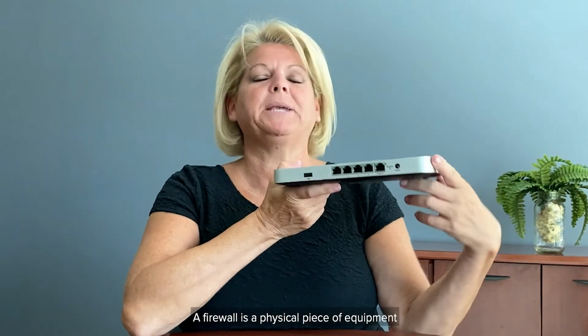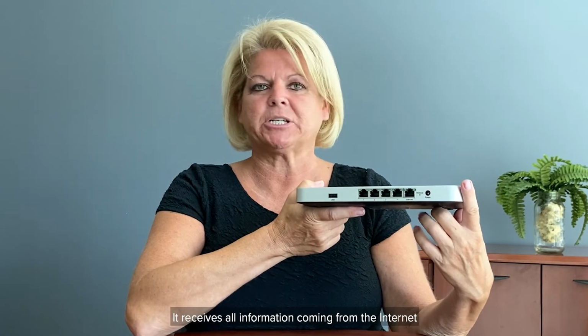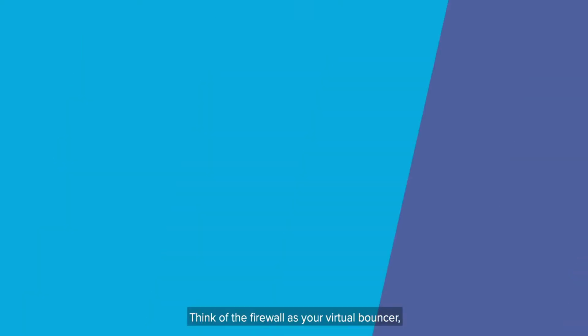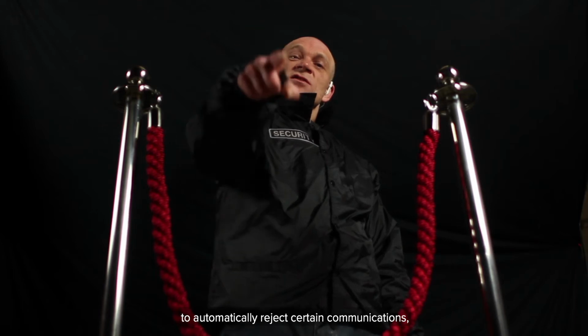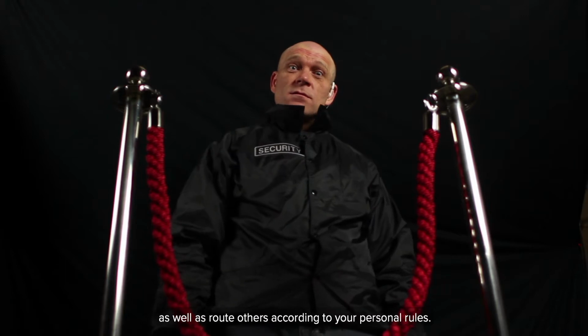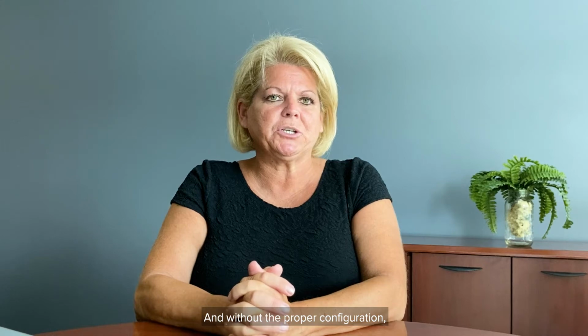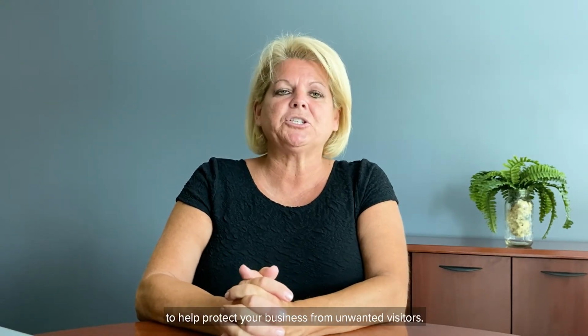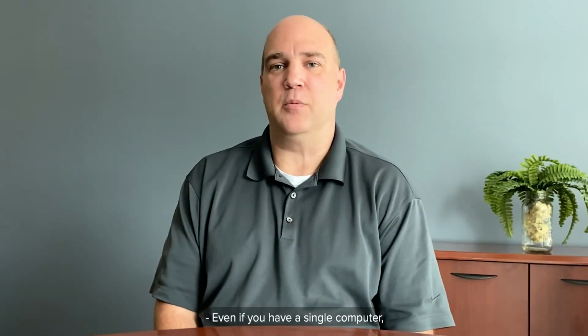So what is a firewall? A firewall is a physical piece of equipment that is used as a gateway. It receives all information coming from the internet into your business. Think of the firewall as your virtual bouncer, and you've instructed your bouncer to automatically reject certain communications as well as route others according to your personal rules. That's called configuration. And without the proper configuration, your firewall will not work properly to help protect your business from unwanted visitors. Even if you have a single computer, you still need a PCI-compliant network firewall.